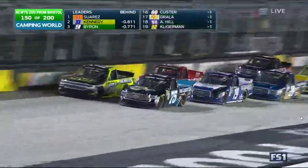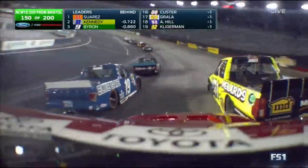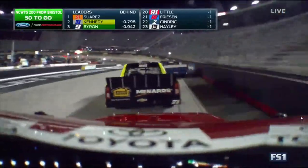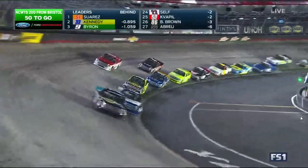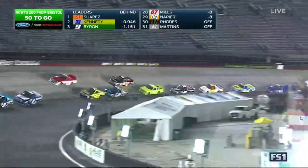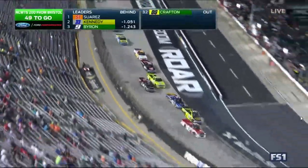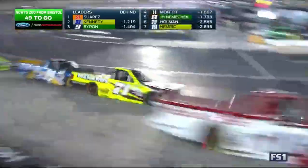How about Caleb Holman driving that thing underneath the 71 of Brandon Jones to grab a spot? Yeah, Brandon Jones got a little out of shape, lost several positions. Holman, who had such a great run here at Bristol last year, another strong showing here tonight. There's Christopher Bell, the Ford truck, trying to make his way back towards the front. He knows that the laps are winding down. We're inside of 50 to go now. Bell restarted 12th, scored an extra position here, and is on the march. We'll see if he can make up some of those spots on the outside.